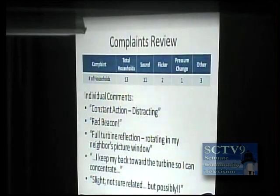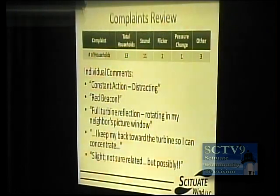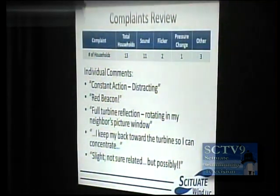Continue. Of the 13 households that we had received forms on from the town, 11 of those had complained about sound. Two of them had complained about flicker. And these are the options on that form. One complained about pressure, and three said they had other problems. And then we copied out some of the comments. We had a couple of people at least who complained about the light on top, which is an FAA required light. There's not much we could do about that. FAA requires lights on tall structures, including windmills, communication towers.